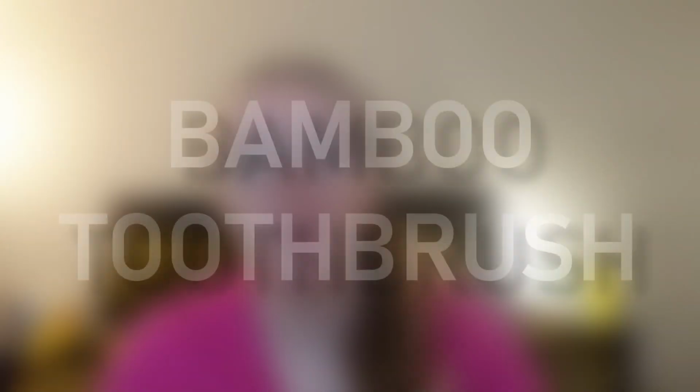As I briefly mentioned, you could take it one step further and get laser hair removal, waxing, any other ways that people get rid of body hair. I don't know, you might just choose not to get rid of your body hair. That's also an option. The next one is a bamboo toothbrush.